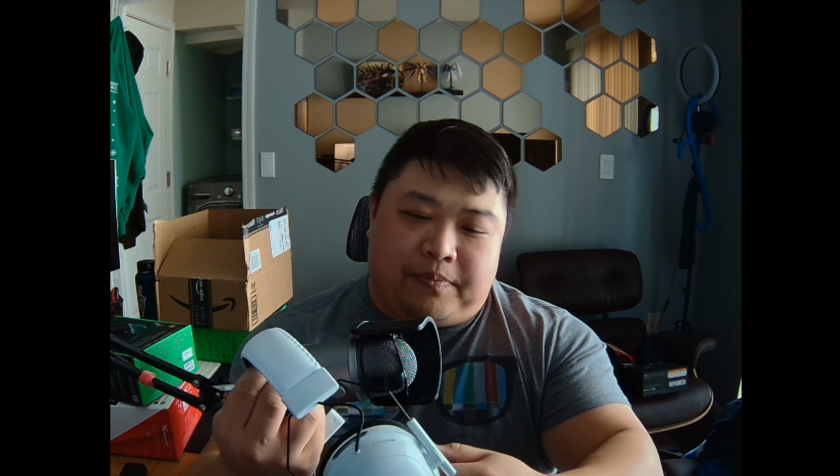These, at the end of the day, I feel like they checked off most of the boxes that I was looking for. They're comfortable. It's fabric on both the top of this headband and the cups here. They're removable, so you can easily wash them or clean them. I did say earlier the rods here felt a little bit flimsy, but actually they're pretty damn strong.